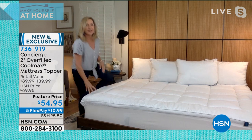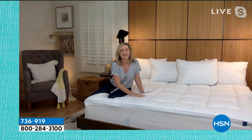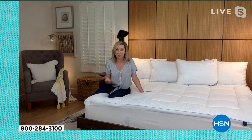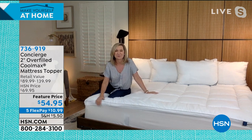And what's neat about it in this is the fibers themselves are going to transport heat and moisture away from your body when you sleep. So it's great for those hot sleepers, great for maybe you sleep on a foam mattress that tends to heat you up. At the same time, we also added an antibacterial treatment to this as well. So it's going to keep your mattress cleaner, fresher, longer. But yes, it's almost like a hybrid of a topper and a mattress pad in one.